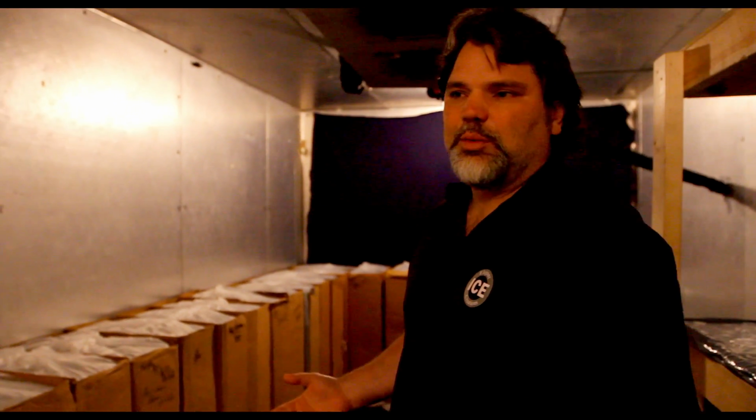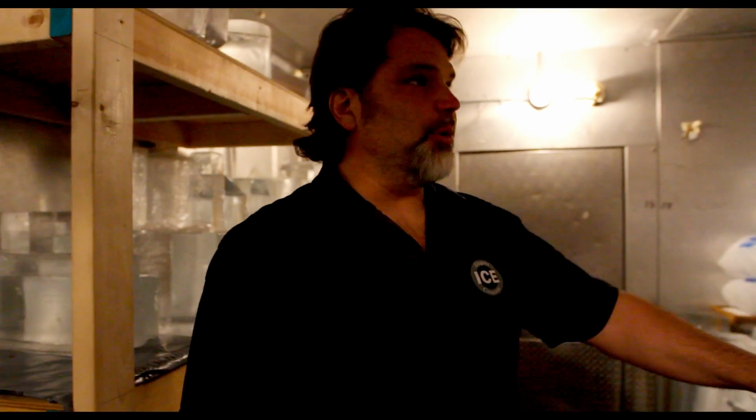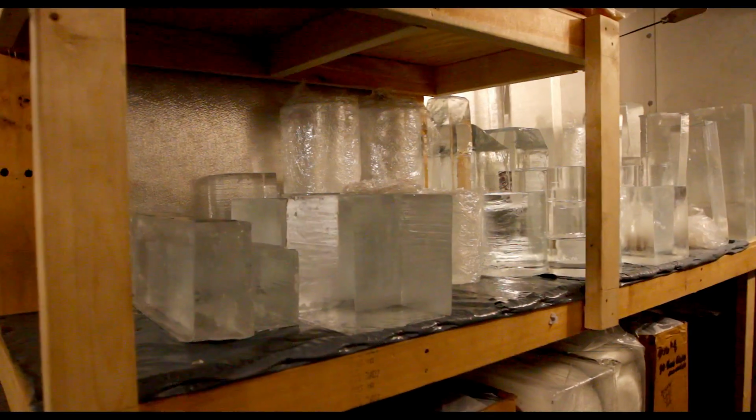So this freezer doesn't have too much in it. There's just blocks of ice in here. We keep blocks of ice in here prior to carving them. So these blocks are a little bit lower quality. We sell our better quality blocks off to other carvers. But we stack them up in here. Sometimes we'll put blocks on top of blocks in here as we're getting ready for the winter season. But right now you can see there's just maybe 20 or 30 blocks in here ready for carving.